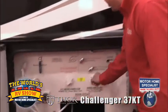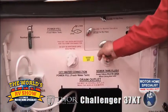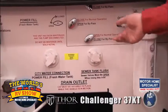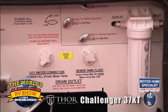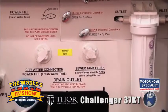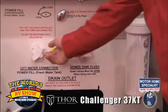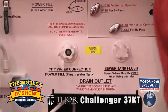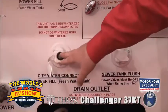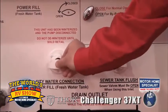You will also have a sewer tank flush, which is standard on the Challenger product, so that when you go to clean your black tank out, you hook a hose up there, and it'll spray water through that black tank to keep all that corroding stuff from building a nasty odor over time. City water connection fill: when you're hooked up at a campground for a while, you simply take a water hose, hook it up here, and this will be your supply for fresh water.